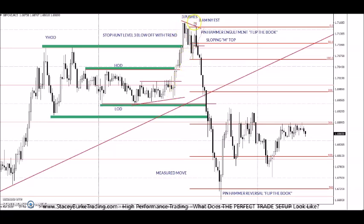1 push, 2 push, 3 pushes, engulfment, pin hammer, flip the book, M pattern, sloping M pattern, measured move targets, low of the day, the previous low of the day session, big range, 400 pip move down from a 1 bar stop at the high of the day. Even with a 50 pip stop, that's still 6, 7, 6.5 times your risk. We get down 400 pips to double zeros.